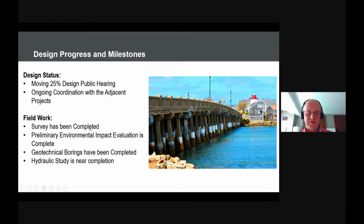Field work: survey has been completed, preliminary environmental impact evaluation has been completed, geotech boring has been completed. The hydraulic study is near completion and is getting close to being finished. The Coast Guard permit process has begun, and we are quite along in that process as well.